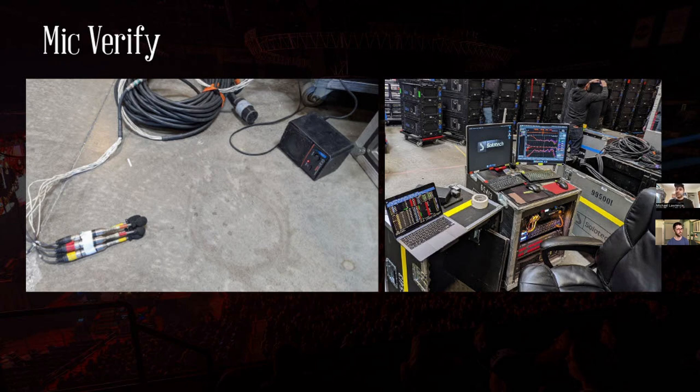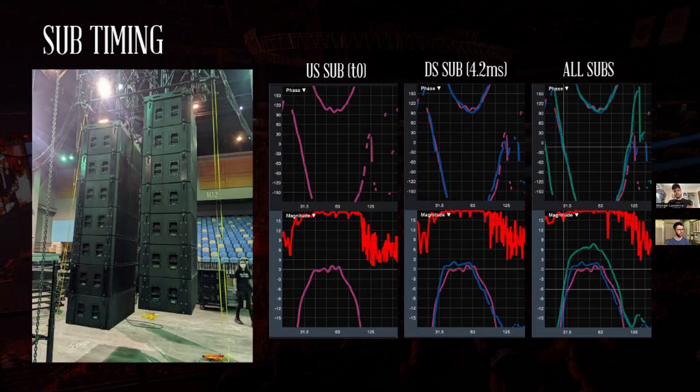Different measurement mics are going to have different sensitivity, so you want to set your gain pots on your interface to make sure that they're all overlaid. So a damaged or broken microphone is going to be weeded out by this process. So that's the mic verify. Now let's get into the tuning of the system. The verification process.